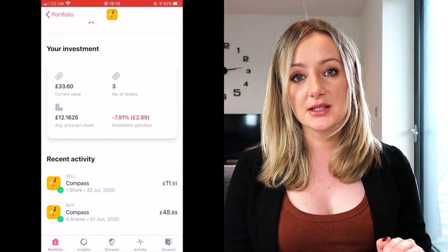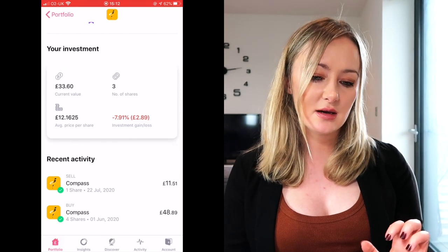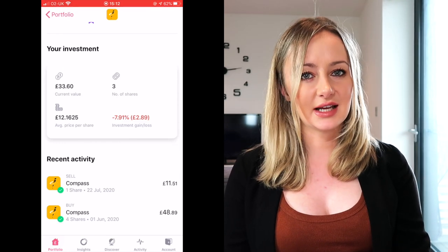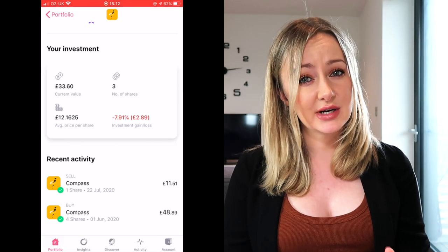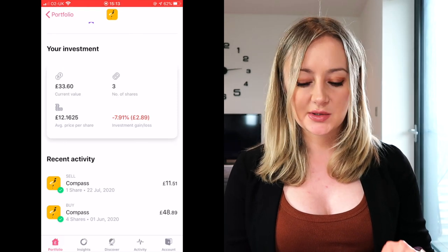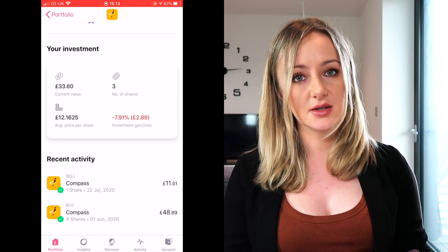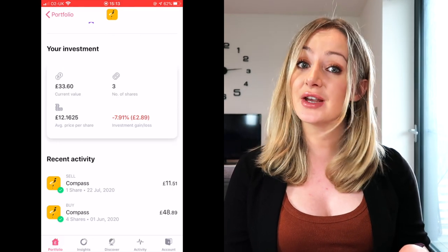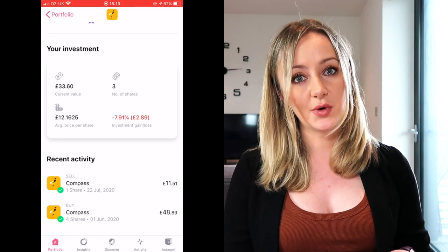The reason I sold this is we still don't really know what's going to happen with the event sector and everything like that. Although things seem to be reopening, large gatherings are still not really happening in the UK. So I just thought I'll reduce my position on this slightly. I did take a little bit of a hit when I sold this, but that's fine. I've put it into one of the other stocks that I'm mentioning that have increased in position since, and clearly those are ones that I'm more confident in.